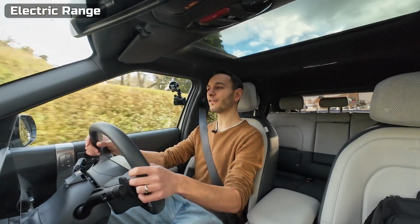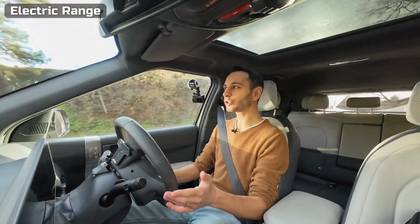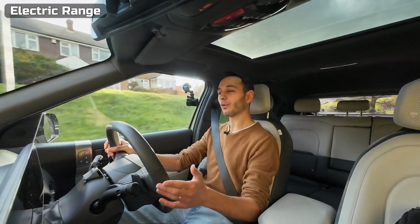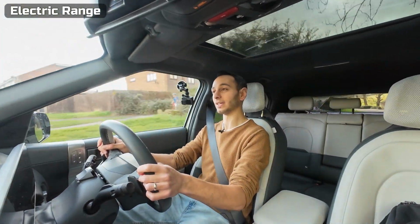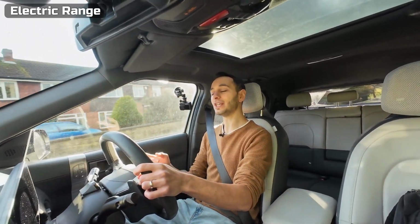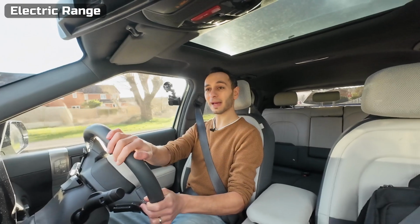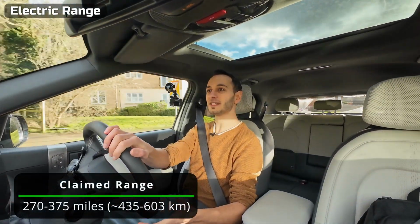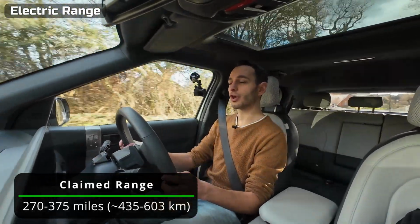So let us start off and talk about its electric range. And yes, indeed, in the entry-level Air trim, you've got 2 battery pack capacities, 58.3 kilowatt hour and 81.4 kilowatt hour. The larger battery pack is solely available in the GT line and the GT Line S models. Now, in terms of the WLTP claim, at least from the mixed driving cycle, it sits between 270 to 345 miles. Of course, it depends as to which model you go for.